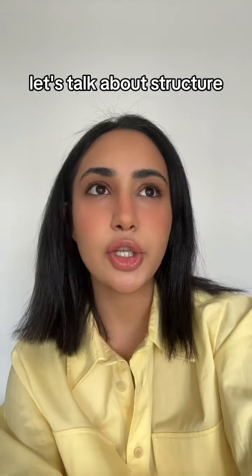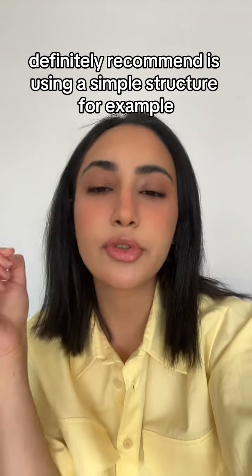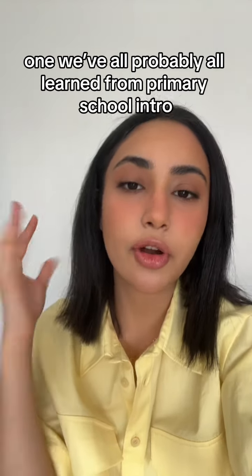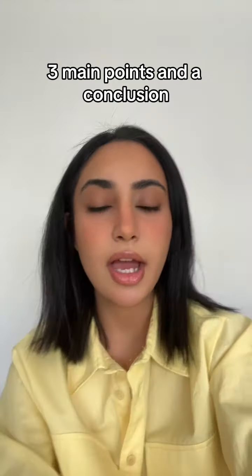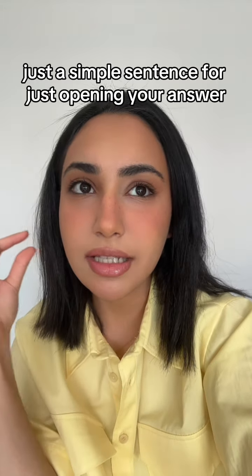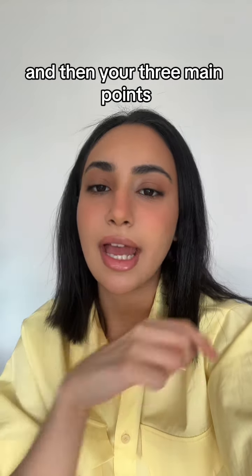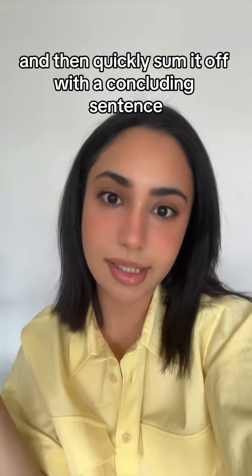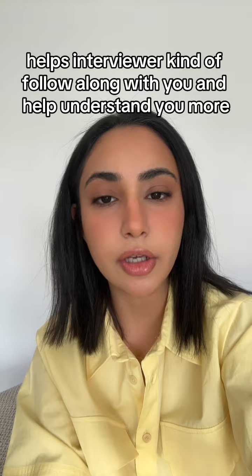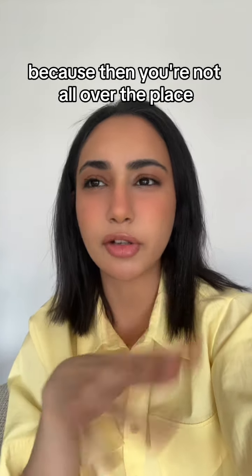Let's talk about structure. What I definitely recommend is using a simple structure. For example, one that we've probably all learned from primary school: intro, 3 main points, and a conclusion. You don't need paragraphs. You don't want your answers to be super long. Just a simple sentence for opening your answer, then your 3 main points, and then quickly sum it off with a concluding sentence. This not only helps the interviewer follow along with you and understand you more, but it's also going to make your life easier because you're not all over the place.